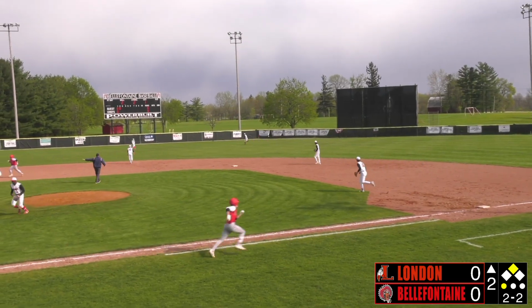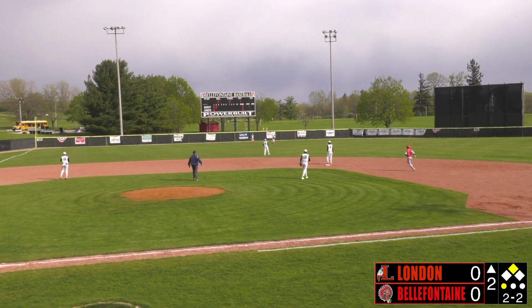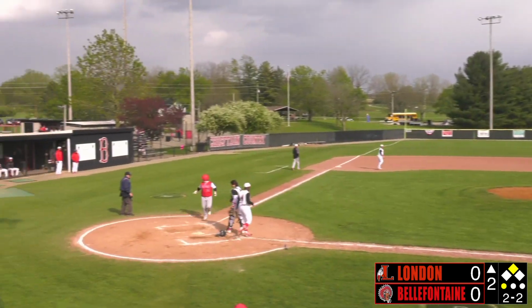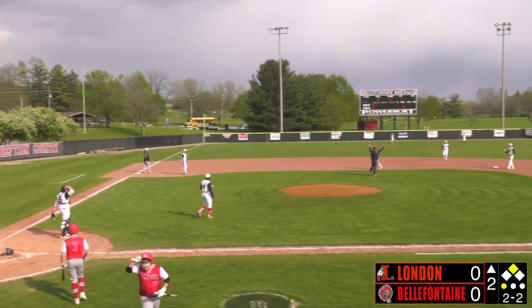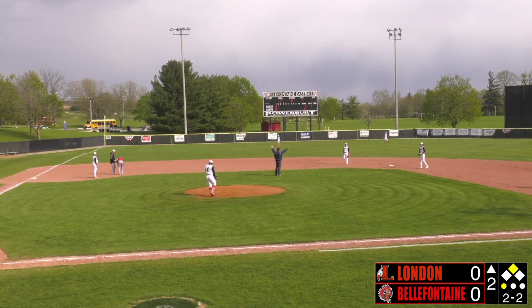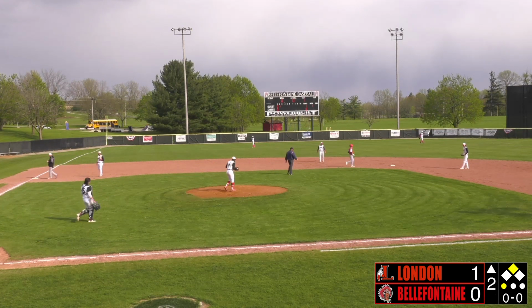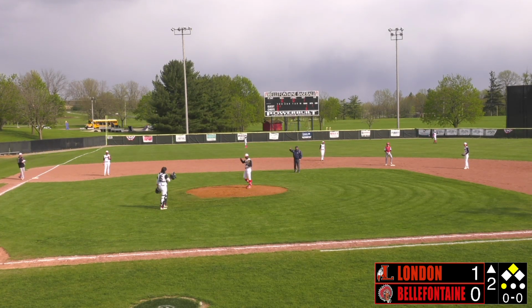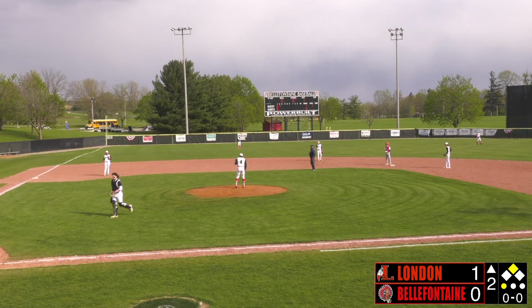Well, little shot into left center. That's going to get a run in for London. A stand-up double for number 35. Gives London a 1-0 advantage here in the top of the second. I think it was a fastball, and he just kind of slapped it in the gap, the opposite field. Nice piece of hitting. Really good piece of hitting, yeah. The runner wasn't exactly fleet of foot, but it was nicely placed and allowed him to score the first run here for the Red Raiders.